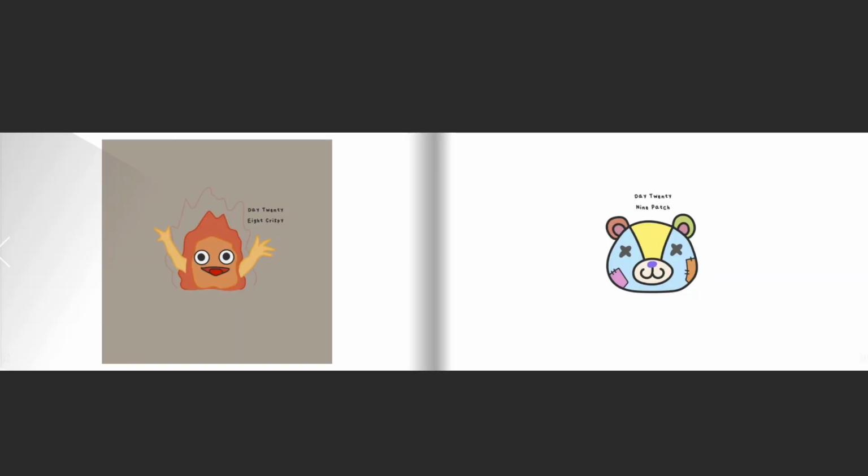For day 29, the prompt was Patch, and I decided to draw this Stitches-inspired bear creature with some patches on him. Stitches from Animal Crossing, if you don't know the character. So it's just like a teddy bear, and I made it very pastel colors. He's got like a patch on his cheeks, and I think he's pretty cute.